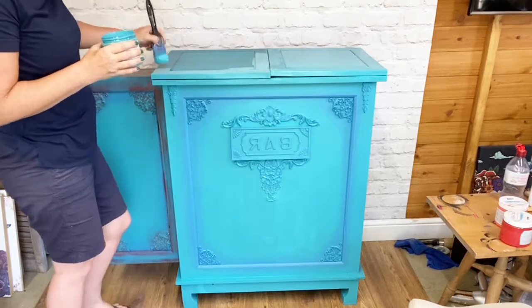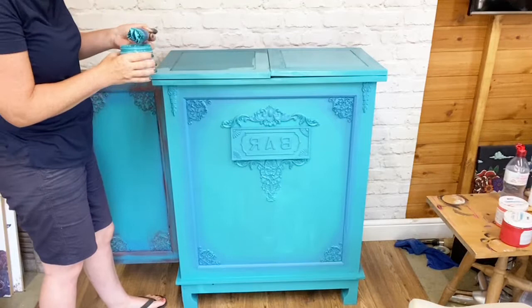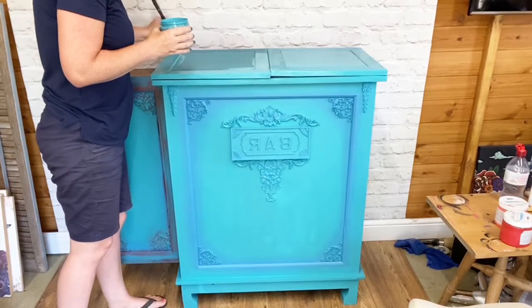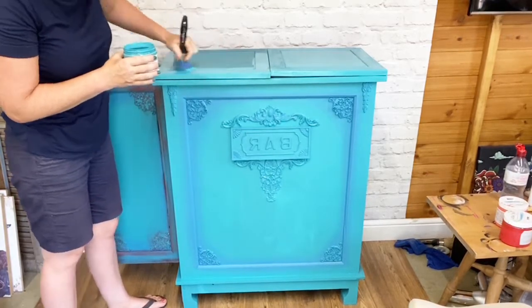Oh, I've got paint on my t-shirt. I was really trying to be good. I really must stop painting in not painty clothes, because then everything becomes painty. So bad.